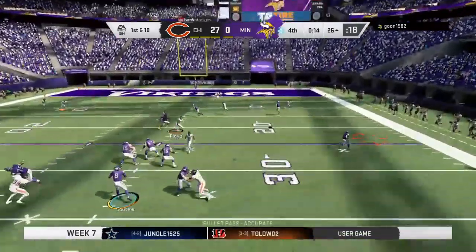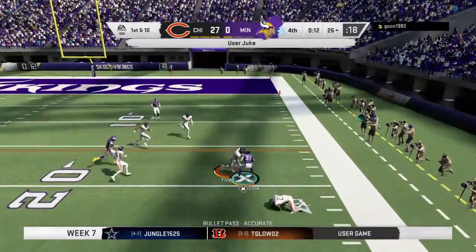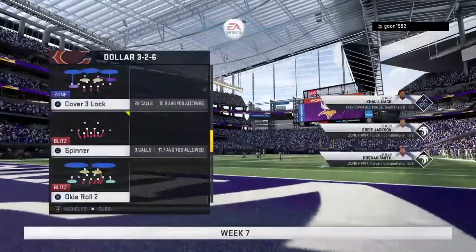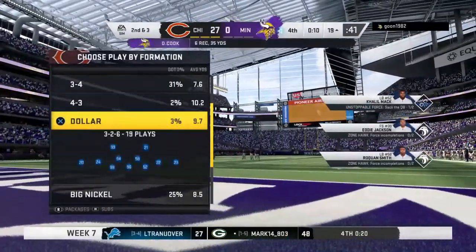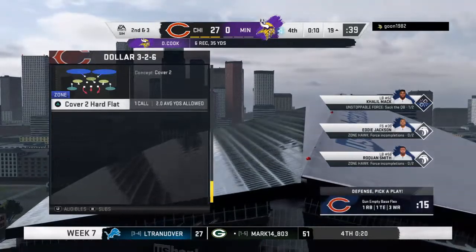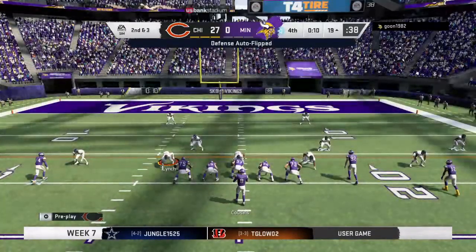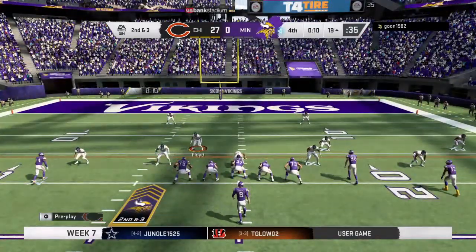On first and 10, Cousins. He gets this one into the hands of Dalvin Cook. Sharp there with his feet, gets him a little extra space, and then drop just inside the 20. Able to get 7 on that first down pass play. 2nd and 3.